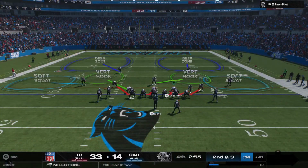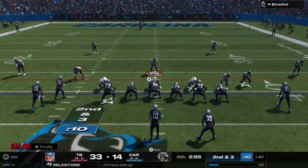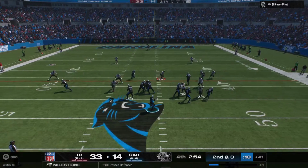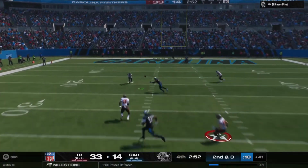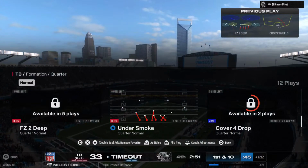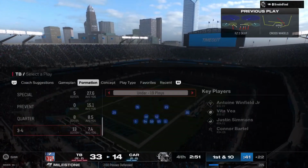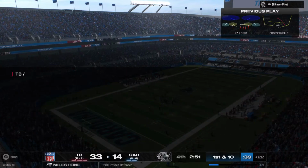Second and 3 now. May now from the gun. Put the body on the line for his team. Now we get a timeout by the Panthers. It's their first. May still have 2 to work with in this final quarter.